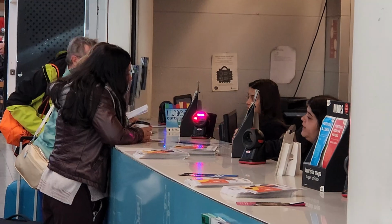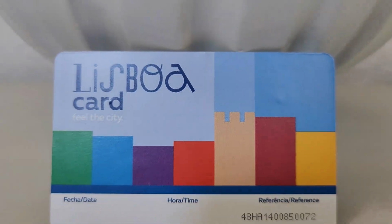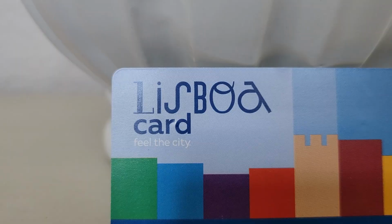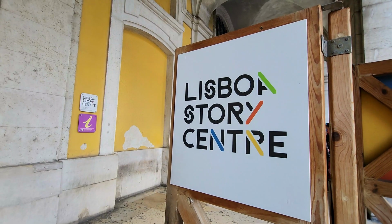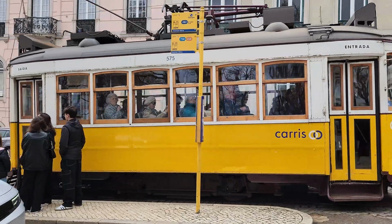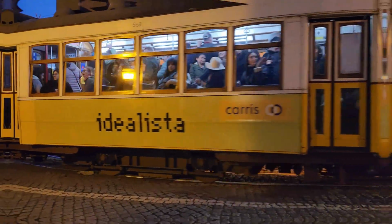Quick tip. You can buy the Lisboa Pass either online or right at the airport kiosk, and it includes free entry to around 50 attractions and public transportations in Lisbon. It costs $57 for a 2-day pass, and it is very convenient and cost-effective.